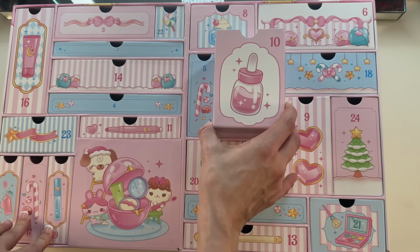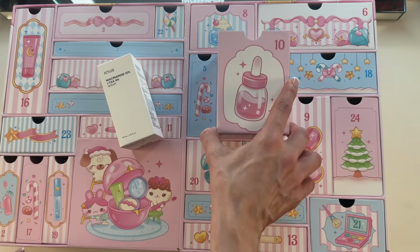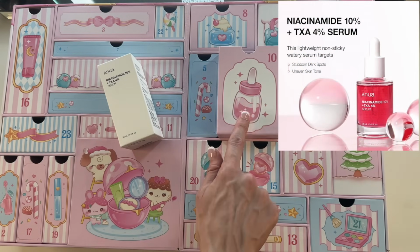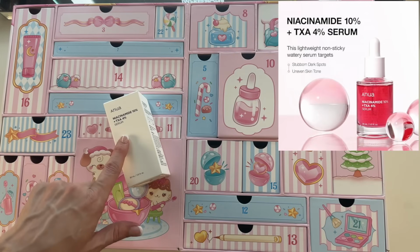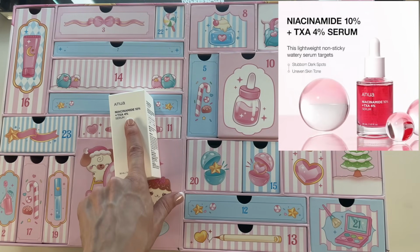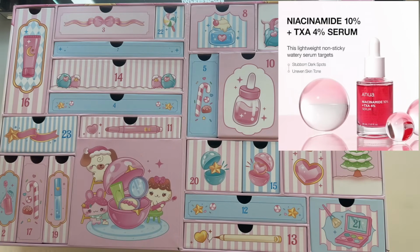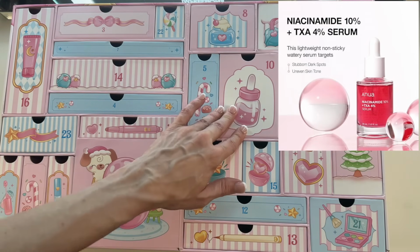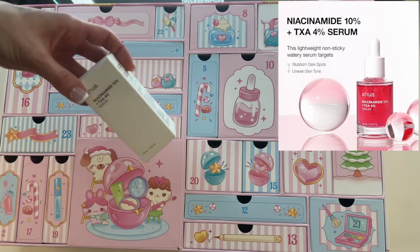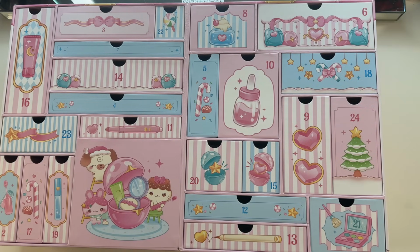Oh, they might be. They might actually be, because this is the Anua niacinamide 10% and tranexamic acid 4%. I did try this. It didn't work out for me. I think because I don't do too well with these really high levels of niacinamide, but this is a very popular product, so this is one that whoever I pass it on to is going to be very happy with it. And again, most people do well with, I mean, niacinamide is a great ingredient. You just kind of have to find the right level for you, and a lot of people are able to use that ingredient at up to, what, 20%?